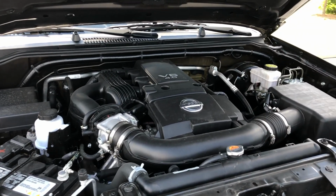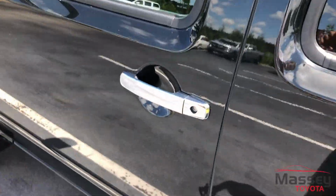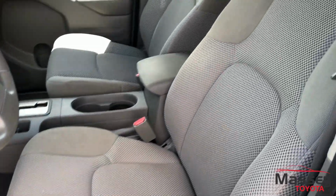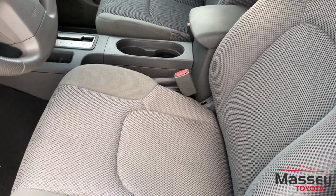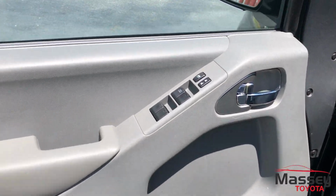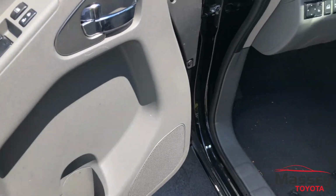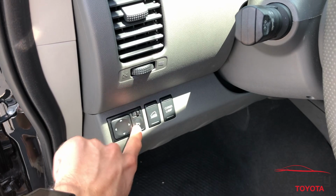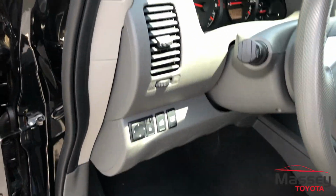So let's go ahead and check out the interior. Coming in, we do have that steel cloth interior on this one. This is going to be a full manual driver's seat. And then checking out your door panel, you do have your power windows, locks, storage, mirrors, with your hill descent control and cargo lamp going to be over here on the dash.